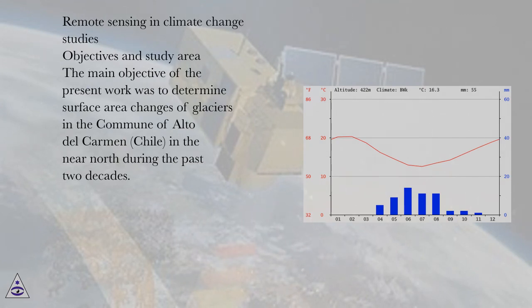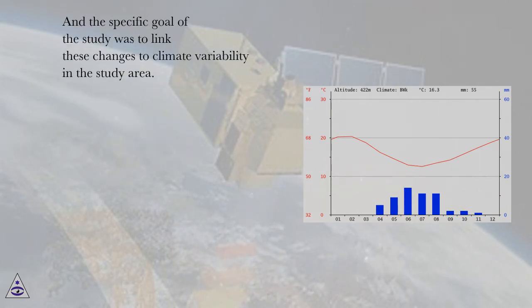Objectives and study area. The main objective of the present work was to determine surface area changes of glaciers in the commune of Alto del Carmen, Chile, in the near north during the past 2 decades. And the specific goal of the study was to link these changes to climate variability in the study area.